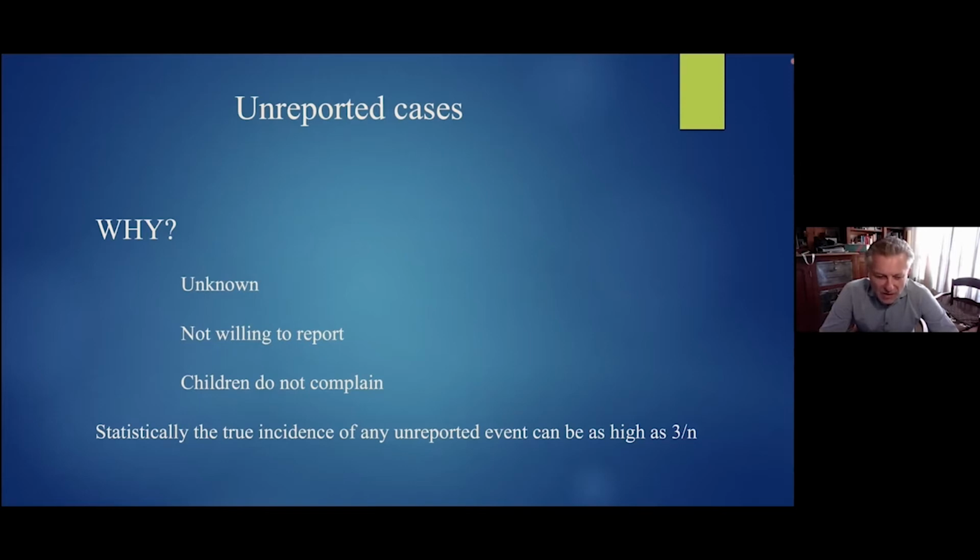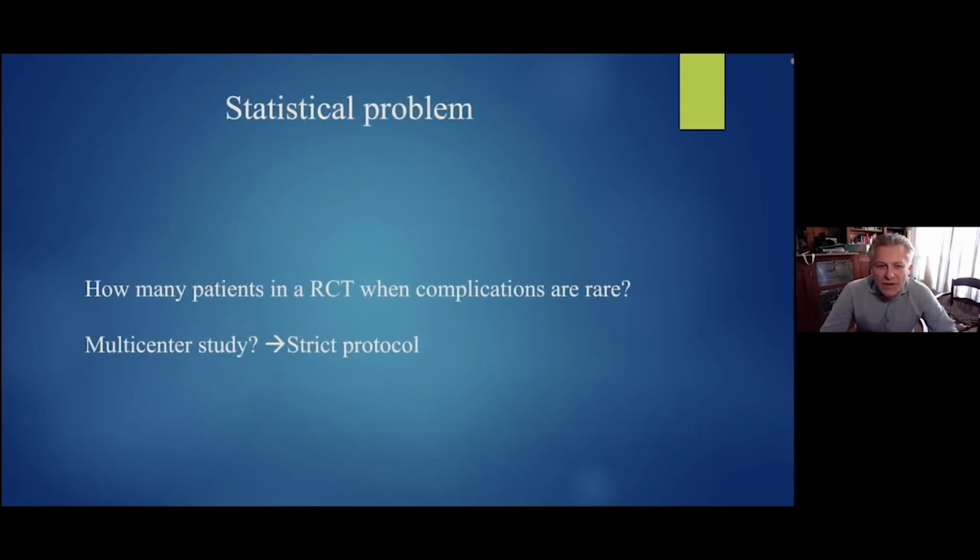If you look at it statistically, the true incidence of any unreported event can be as high as 3 over the number of blocks. So it is a statistical problem. To perform a better and safer procedure, and to prove it is statistically significant, you need to study a lot of patients to find a change from 4 in 10,000, let's say, to 2 in 10,000. You can do a multi-center study, but then you need a very strict protocol for every performer to follow. Otherwise, your study will not be valid.